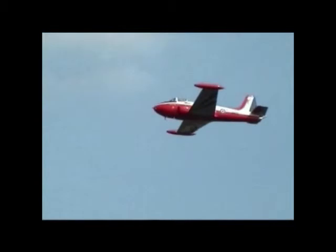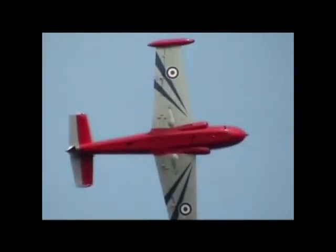Slightly slower pass now from Neil. There's a good chance for him to take a look at the crowd. Yes, it's still a fairly upright seating position, but maybe slightly more comfortable. An ergonomic nightmare. Slow wing overs, gentle barrel rolls, and coming in for a low pass now from the right-hand side.